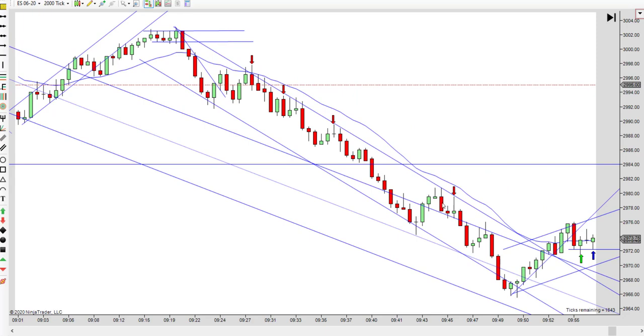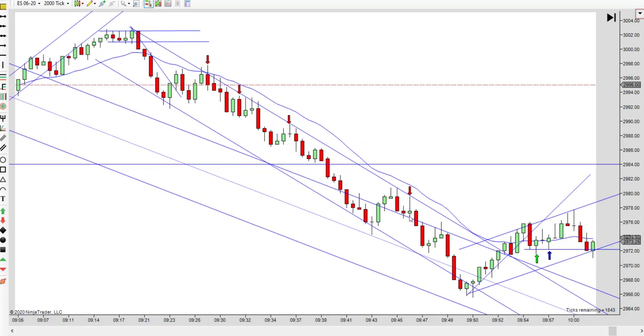And then it comes back and gives you another second entry right at the key entry point. Notice that low, first entry, then it went higher again, and when it breaks lower right there, that's a second entry short. Even though it didn't make a high or low, it still made a double bottom, which is a correction coming this way.